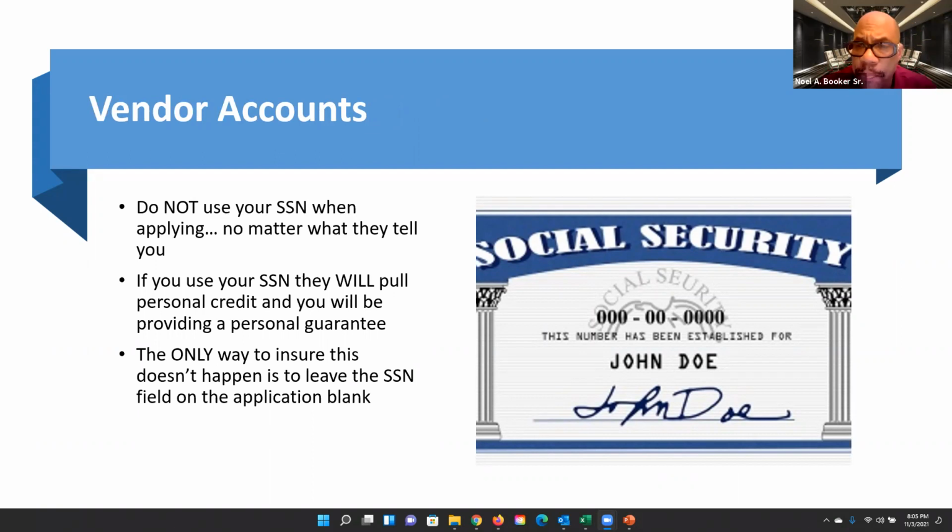Now, when you're applying for these net 30 accounts, never use your social. All right. On the application, there could be a place where they ask you to put your Dun & Bradstreet number. I would not apply with a company that is asking for a Dun & Bradstreet number if I do not have my Dun & Bradstreet number yet. Because when you give them that number, that's telling them exactly where to send your business credit report to. That number is the identifying number for your business. So if you don't have that yet, I wouldn't apply yet. You need your Dun & Bradstreet number for those companies that report to Dun & Bradstreet.